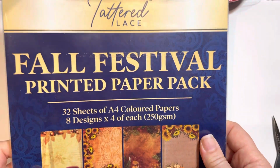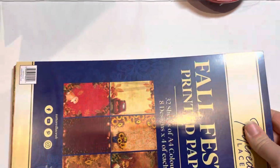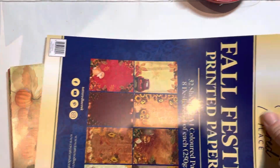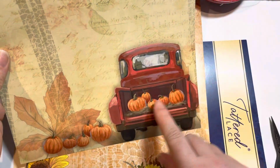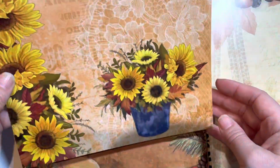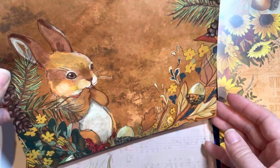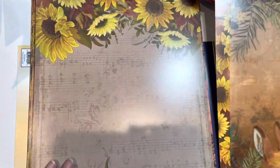Got those two. And also, from the same Fall Festival printed paper pack. So that matches with that pumpkin cart. And by paper, they basically mean card, because this is thick as anything. This was £4.99, I think. And not that I actually need any more cards whatsoever, but I do love that red truck. Got a funny smell to it. And it's got sunflowers. I like the bunnies. It doesn't necessarily scream fall to me, but I like it.